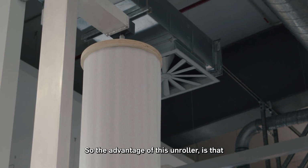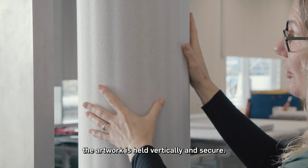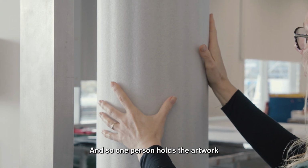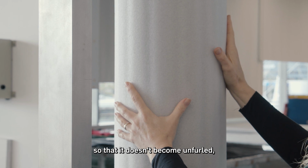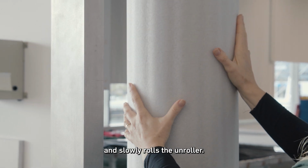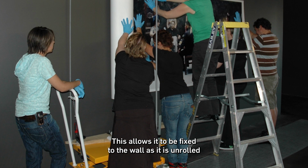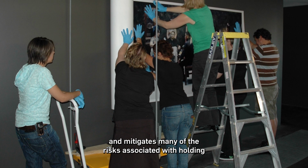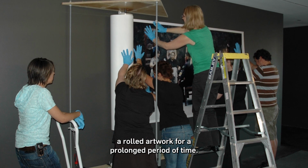So the advantage of this unroller is that the artwork is held vertically and secure, and so one person holds the artwork so that it doesn't become unfurled and slowly rolls the unroller. This allows it to be fixed to the wall as it is unrolled and mitigates many of the risks associated with holding a rolled artwork for a prolonged period of time.